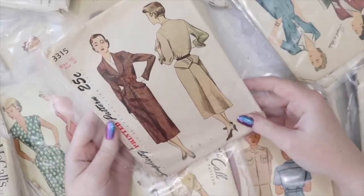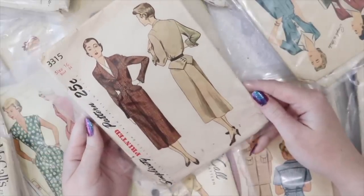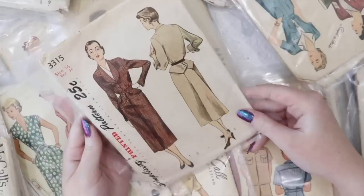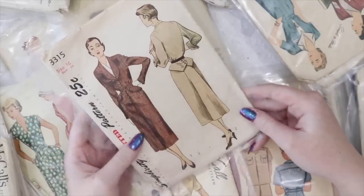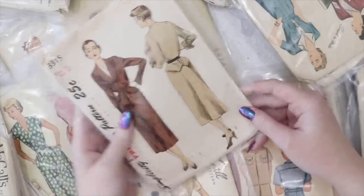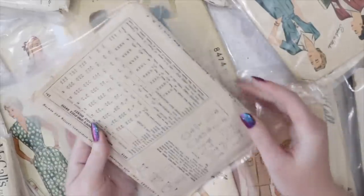A Simplicity pattern in a size 16. It's dated as 1950. I like this a lot. It's a really cute, very kind of modern almost looking suit, just very fashion forward looking. I like this a lot, from the shape of the lapel to the overall shape of the skirt to the little lap detail at the back to the wing cuffs. It's just very, very striking. I like that a lot.